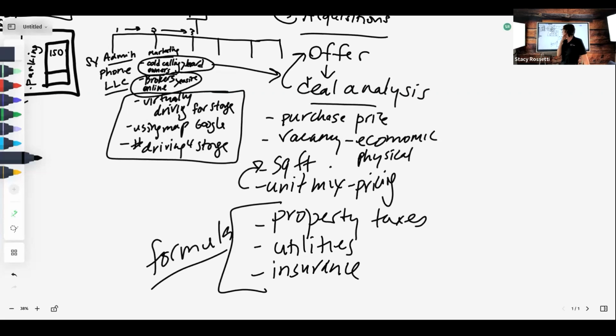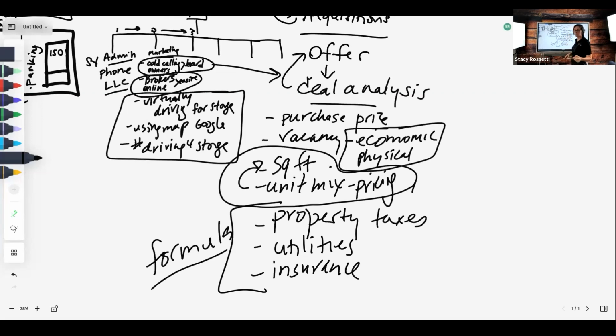All right. But this is what you need to get from the seller. The purchase price, if you can get it. They may not give you the purchase price. They may say, no, just make me an offer. Then you have to run numbers. But you want to get the number of units, the unit mix, the pricing, and the total square footage. This is kind of where it's at. And then you want to get the vacancy. What's the physical versus the economic vacancy? And then if you want to get these expenses, typically we're running our numbers at 38% for our expenses.